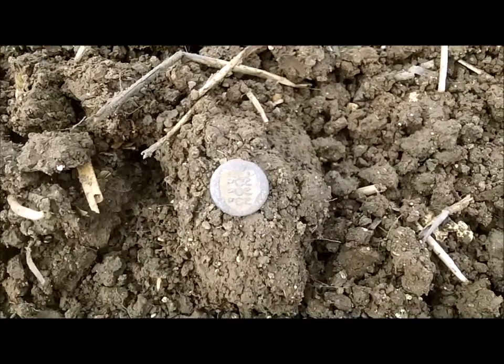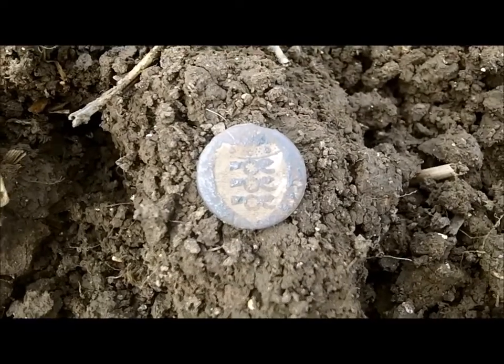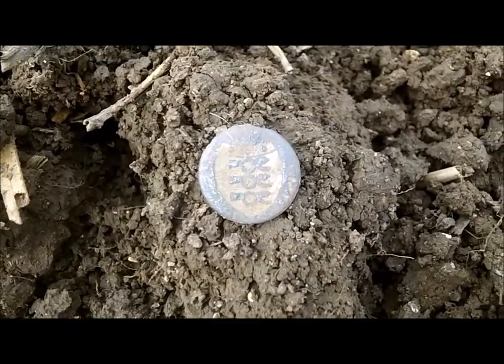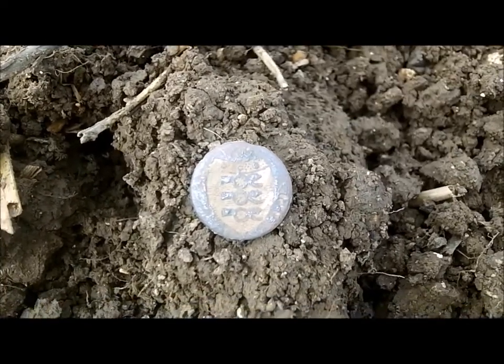Well, farmer's still plowing, and that button that I just got did have something on the front. It's got an emblem for the Royal Artillery. This dates to the late 1700s, early 1800s. Very cool.